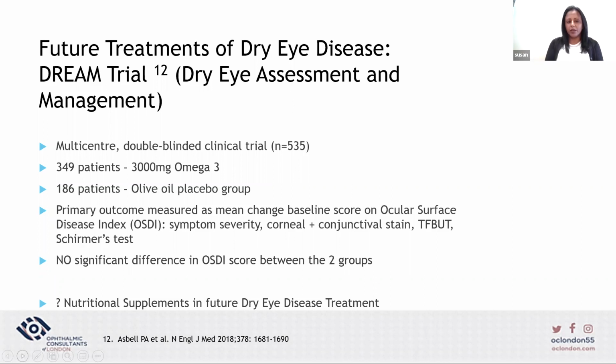349 patients were randomized to the omega-3. So they had daily oral supplements of 3,000 milligrams of omega-3. And 186 patients were given the equivalent amount of olive oil. And the way that the doctors measured the primary outcome is they measured the change in the baseline score on the ocular surface disease index that we talked about with the quality of life tool, which essentially measures the severity of symptoms, the degree of corneal and conjunctival staining, tear film breakup time, and also Schirmer's test.